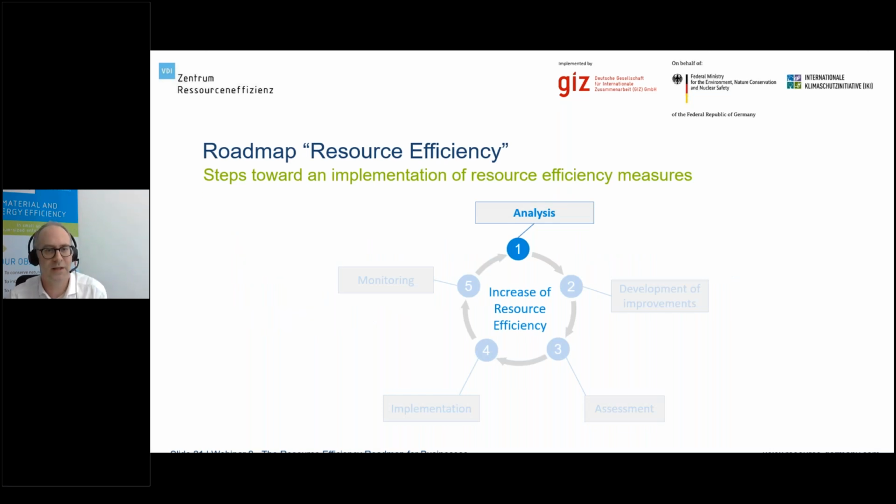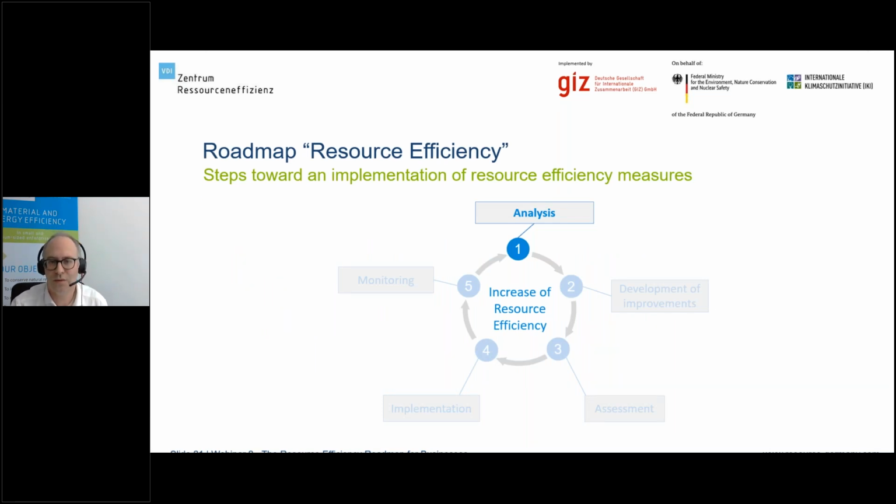Yeah, and as Max mentioned, in the following we would like to introduce you to the steps of the analysis. An essential step is the analysis of the current situation in the company, because only if you know where and how many resources are consumed in your company and how your product influences resource consumption, you can take improvement measures. Next, please.